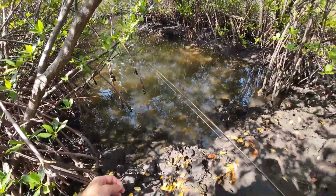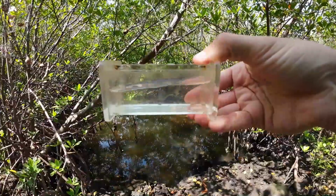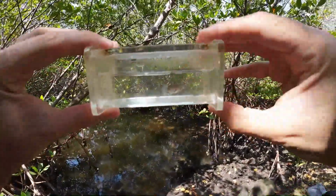Got him. Let's take a look at this little guy. Alright, so it's a non-goby. This is going to be an eastern mosquito fish.